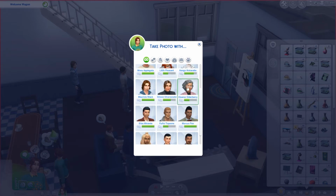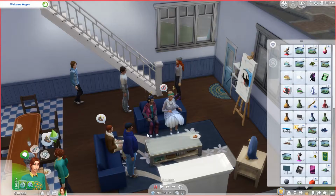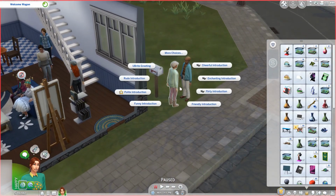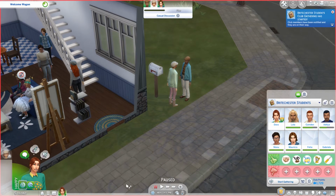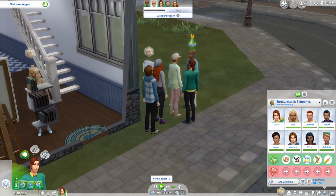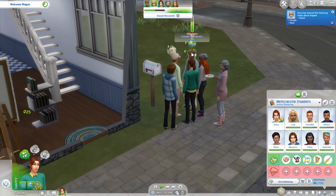So we've become friends with Eleanor, and let me see. That's all we can take pictures with. Did the others not come in? Still standing outside. Well, since everybody's still hanging around, why don't we start a gathering again, since we did invite them in already. So we're going to go out here and do a friendly, cheerful introduction, and then we'll do the same.